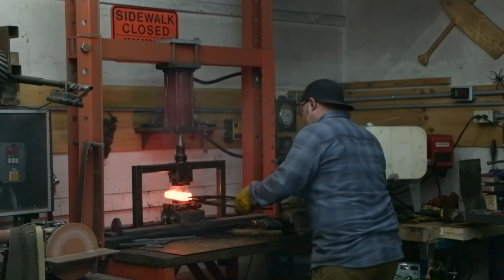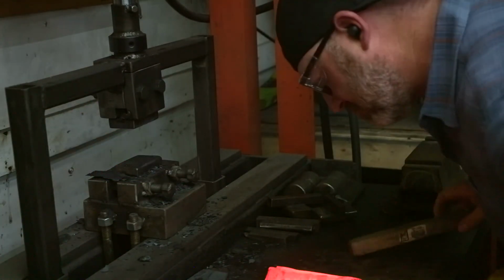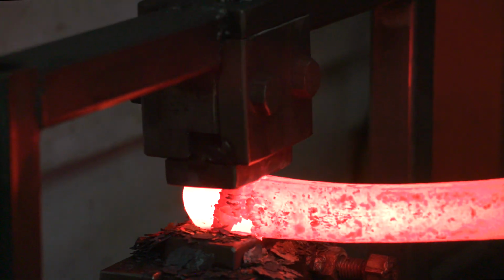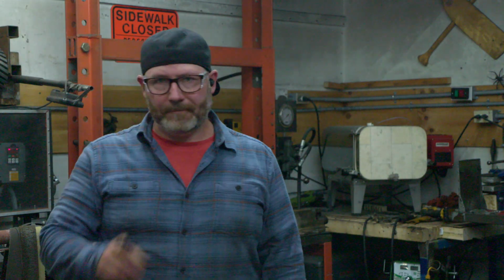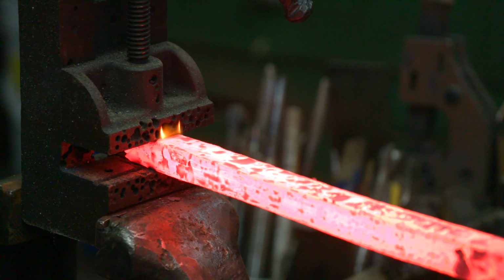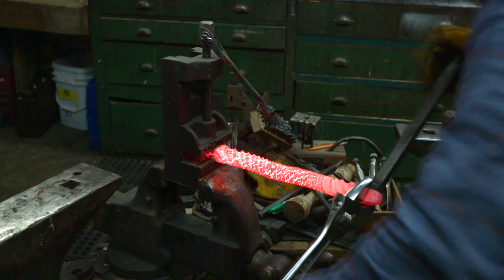To get the look of Northern Lights, we'll manipulate the steel some more. We'll draw it out into a bar, lock it into a vise, and then twist it along its length a bunch of times. Twist is coming soon. This extra step is pretty risky. I've ruined other billets doing this, but this is what I want to make Livia. It has to work.